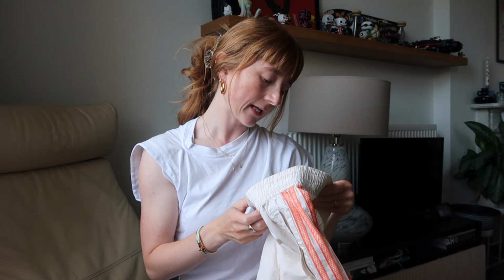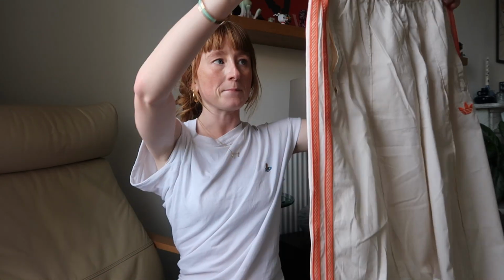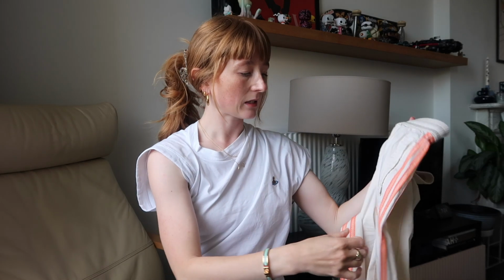These are in a size extra small 4 to 6, and they fit really nicely. Everything else I've pretty much got in an extra small as well, just FYI. But yeah, I picked these up for, I think I paid £35 for them, which is a bit pricey for Vinted, but I didn't mind because I'd actually been looking for more Adidas track pants for ages. I'll put some pictures up of me wearing my usual ones, which are the grey pair. And I absolutely love those so much, but because they're all grey, sometimes I feel like they're a little bit boring, or I wanted some more colour.